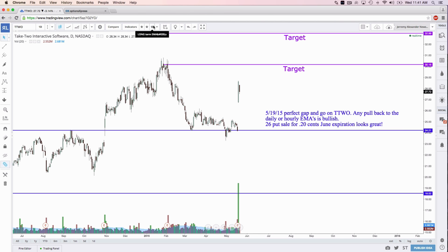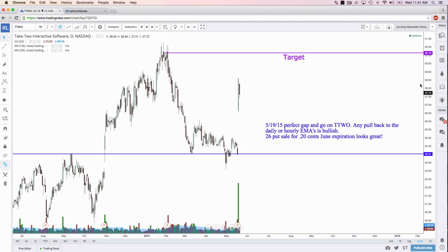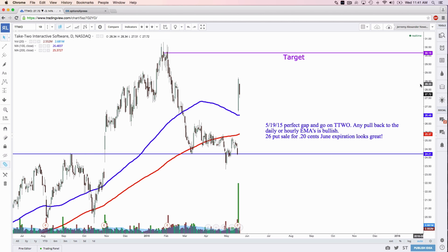The long-term moving average is going to act as a little bit of a support, and it is about 26 and some change, 26.48. So as long as we really stay above that price, I am going to be bullish on Take-Two Interactive Software, keeping a close eye on that.